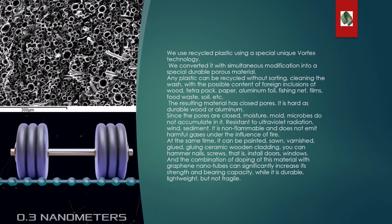We use recycled plastic with the help of a special unique technology, vortex. We convert it, with simultaneous modification, into a special durable porous material. Any plastic can be converted without sorting, cleaning, washing, with the possible content of foreign inclusions of wood, Tetra Pak, paper, aluminum foil, fishing net, films, food waste, soil, etc.